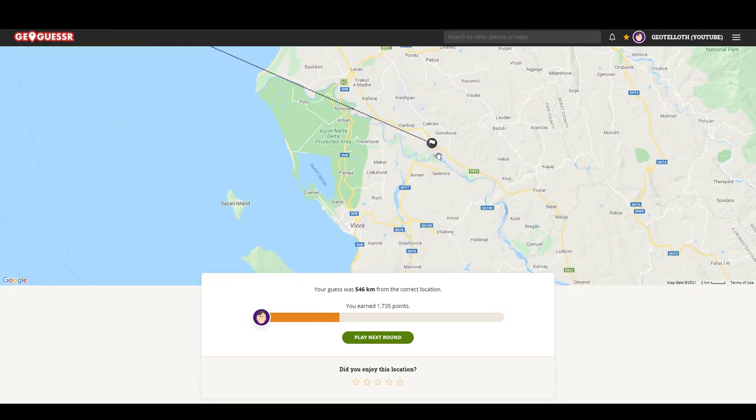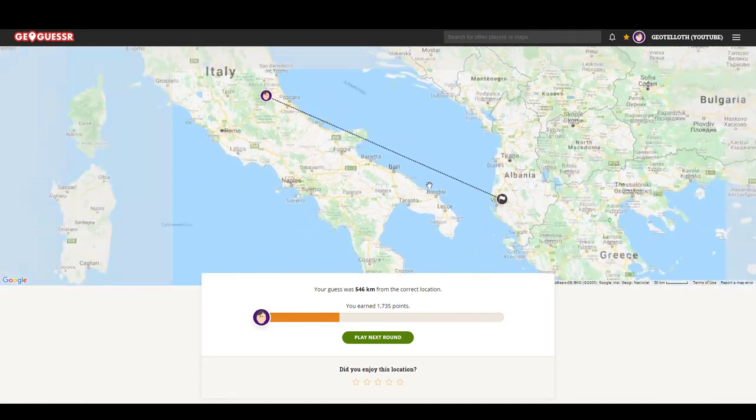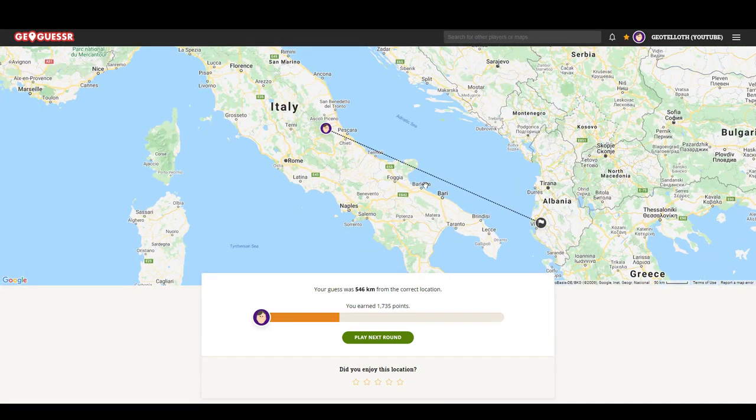We were actually in Albania, and that goes to show that you're not always right, but you can narrow it down. Obviously, if you're in a battle royale game, if it's not Italy and you see one of those bollards, you know it's Albania.